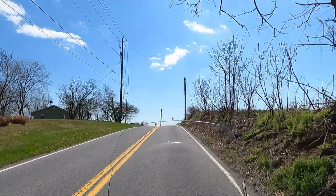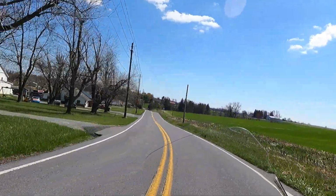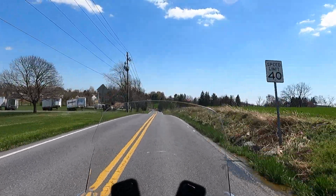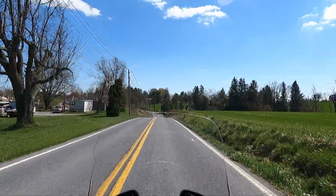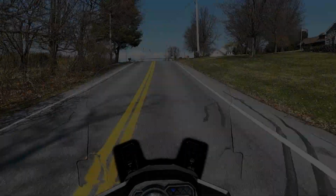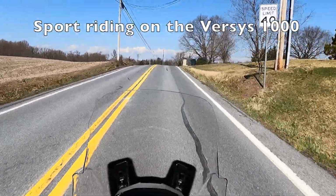And the way this thing handles, the lightness of it and the lightness in the transitions, I almost feel like I could just drive this bike with my fingertips. It requires very minimal input through the bars to transition. Woo!